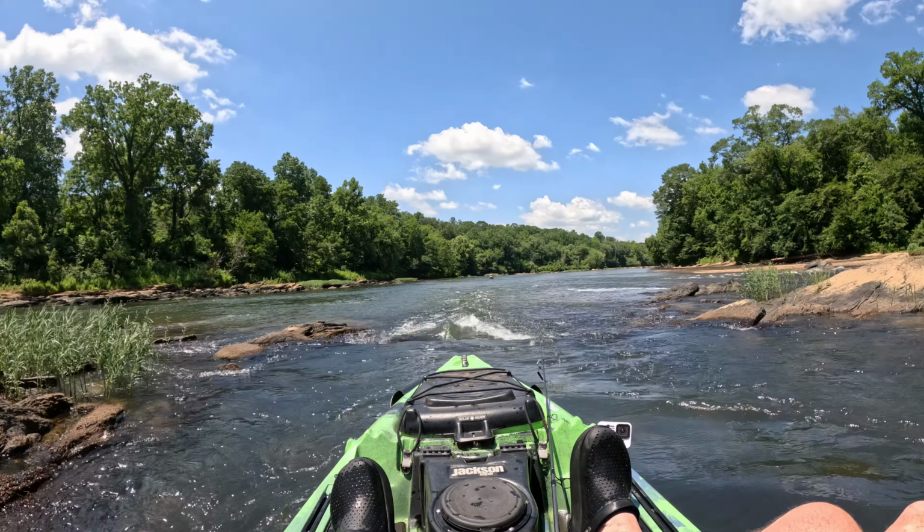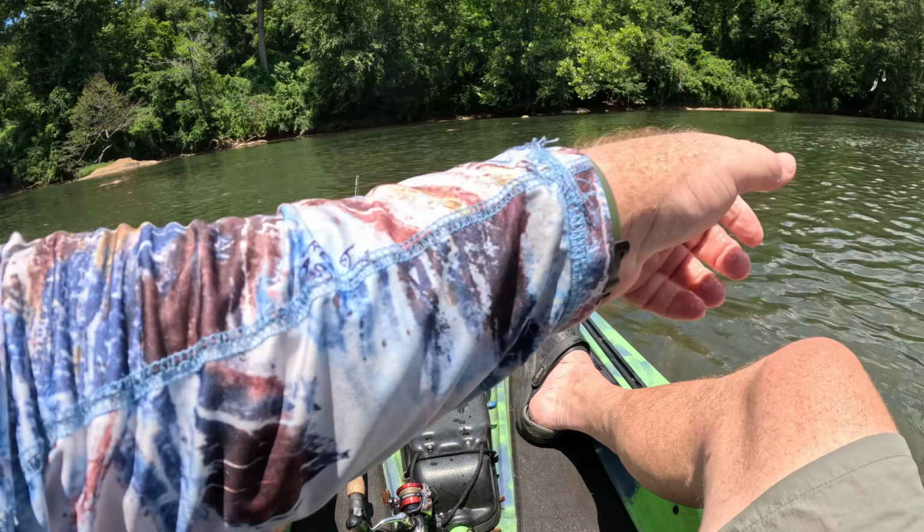Look at this bluegill and a big old bass following him, trying to get it out of his mouth. Another big old pretty bluegill. See if I can get that bass. Oh yeah. This is like one of them brim I'm looking for. Yep. Look at this bluegill.